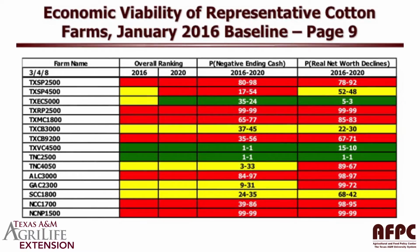And so let's look at the individual stoplight chart for our cotton farms. Looking at the top row there of this stoplight chart, the summary numbers on the left-hand side show that there are 3 green farms, 4 marginal farms, and 8 red farms, or poor farms. The top row there, the name of that farm is Texas Southern Plains, TX for the state, SP for the Southern Plains, and it's a 2,500 acre farm.